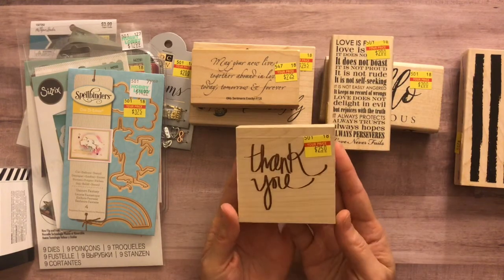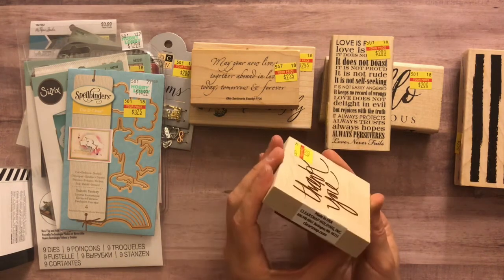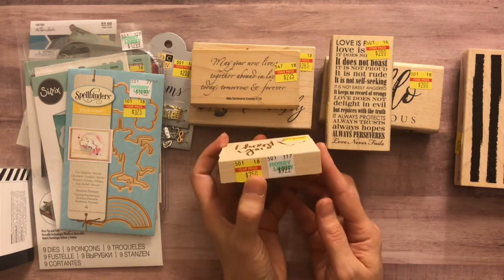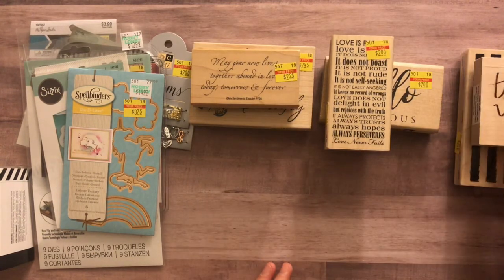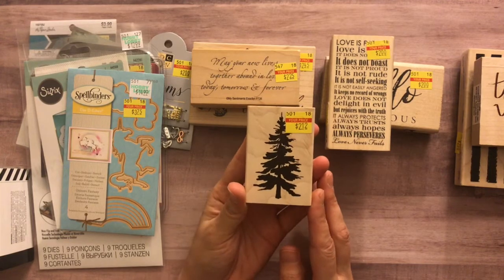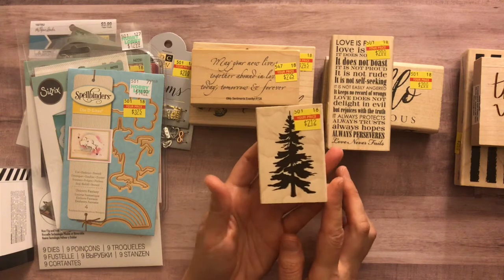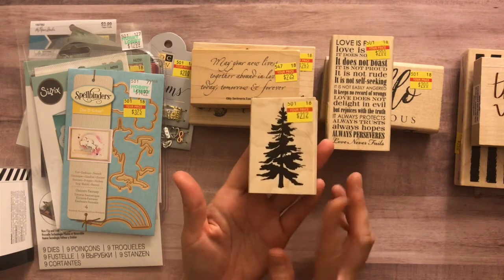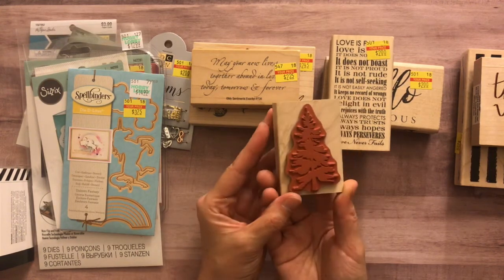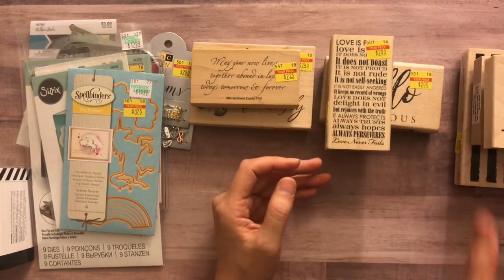Then I got this large thank you. I love the font on this, and this was $2.50 from $9.99. Now where I'm going to store all these, I have no idea. I also found this one, and this was $2.12, and I have a plan for this for the upcoming Christmas, and it was just the perfect size. So I grabbed that one.